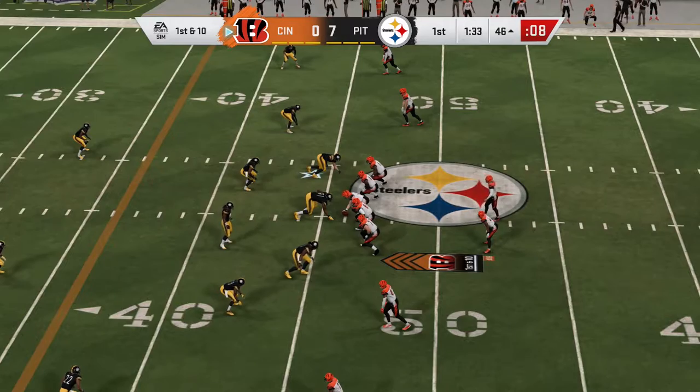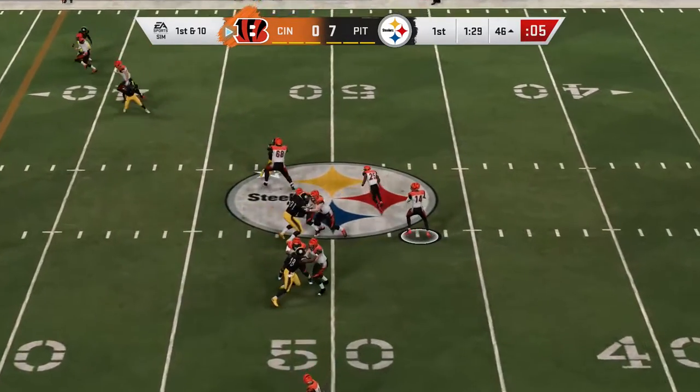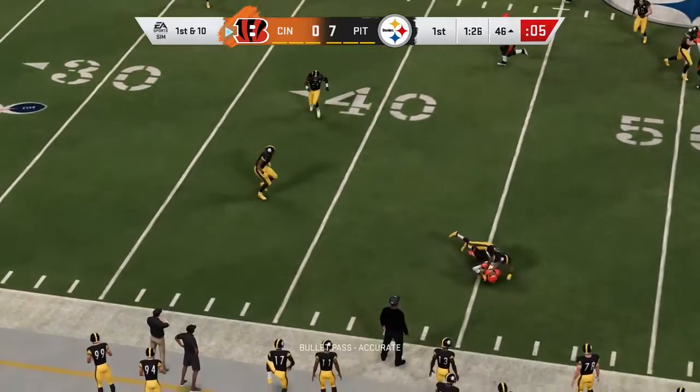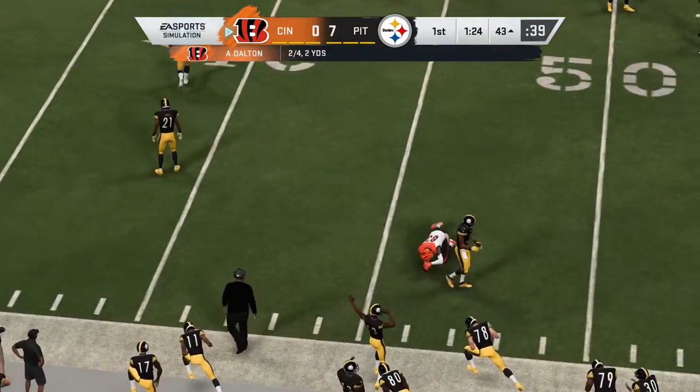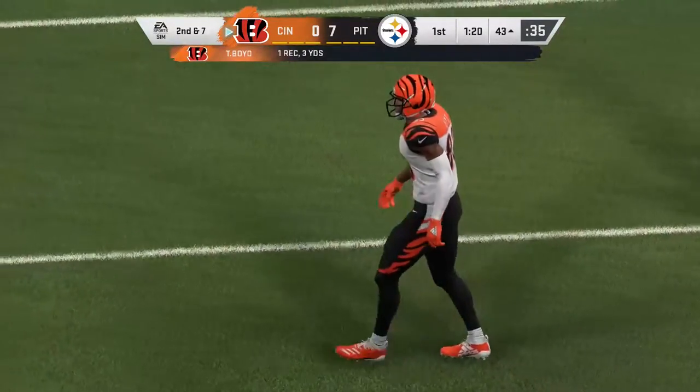Operating out of Steeler territory now. Here's first and 10 at the 46. Throwing, Dalton. Throw left side, complete. That's Boyd. The completion good for three, and it's second down.